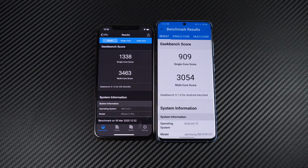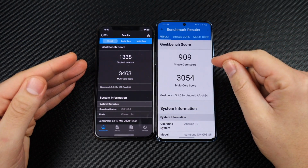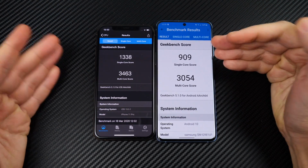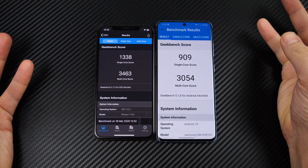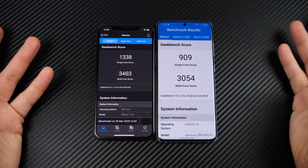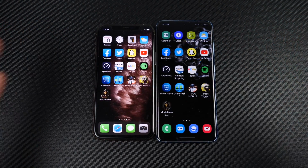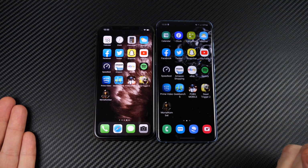Here are your final scores, and the iPhone finishing with a whopping 1338 on single, Samsung at 909. So the S20 on single cannot even beat the 11 Pro, and on multi, it's not beating the 11 Pro either. So the iPhone 12 with the upcoming A14 is probably going to just easily take the cake once again when it comes to CPU performance. And if they throw a ProMotion on there, well, Apple will just take the lead once again.